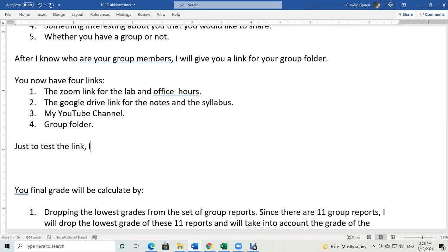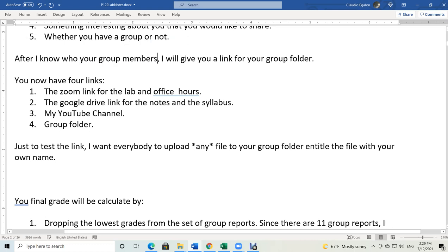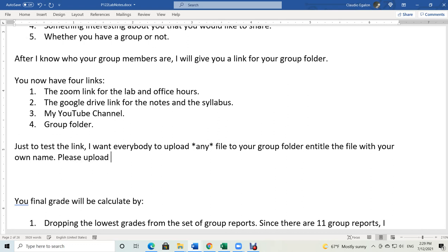I want everybody, just to test the link, to upload any file to your group folder. Make the file with your own name, and title the file with your own name. It can be any file, a Word file or a PDF file, and just put your name in the file. We're gonna test if the link is working for you, if you can upload. Can you do that right now? Please upload your document now. I'm gonna monitor here.